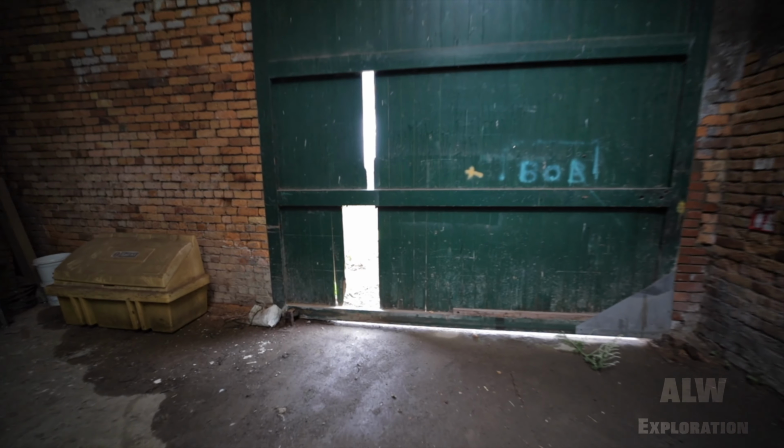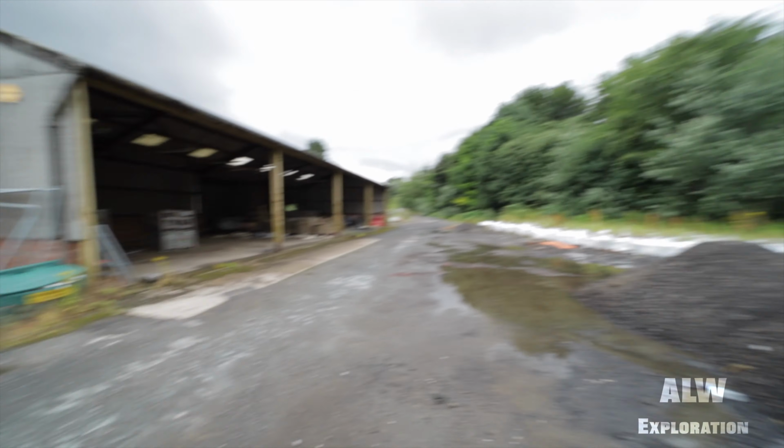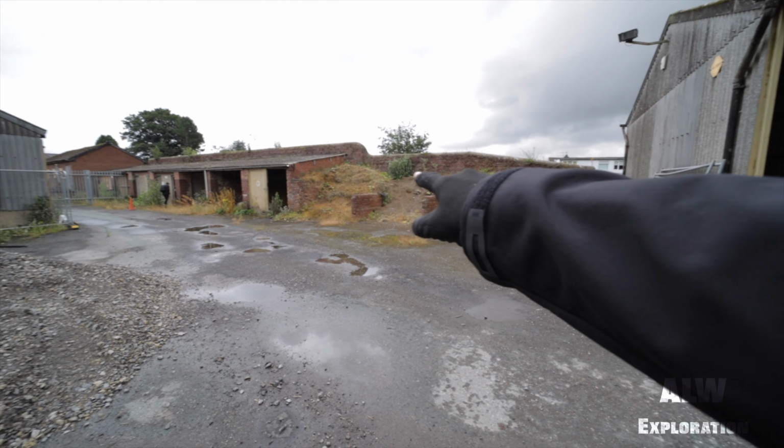Go back out now. So back outside now. That was the engine shed behind us. I'm just going to walk over there to Dave. Dave's keeping a low profile. This is a more modern. Ooh, now I've seen something old. These are old coal bunkers.